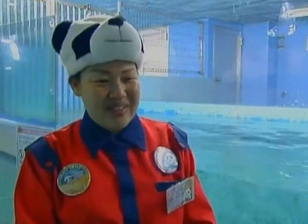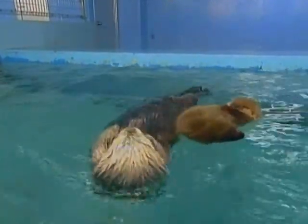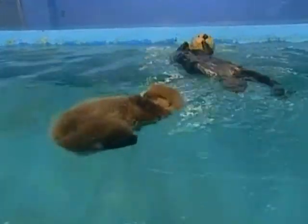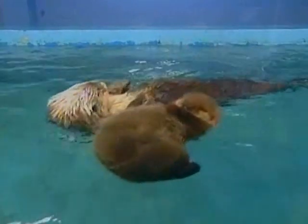I think there are a lot of things we can learn from her. The babies cling to their mothers or other sea otters when they're afraid. Otters also make different sounds, and a baby sea otter will cry when it's left alone. They'll often whistle or whine when upset or frustrated.